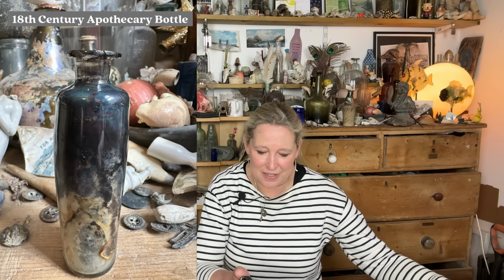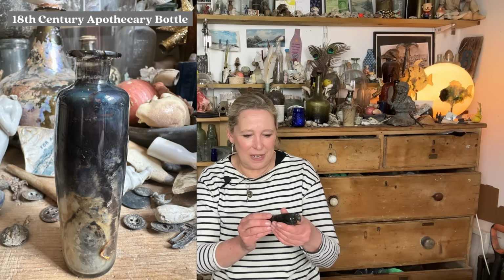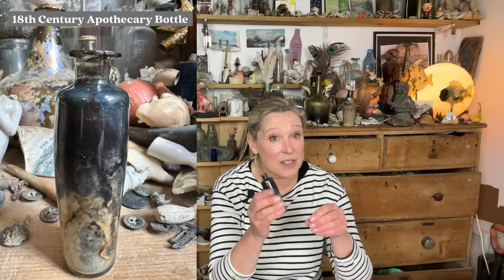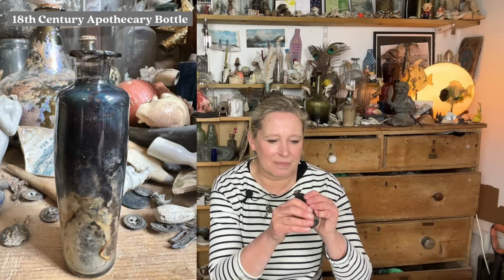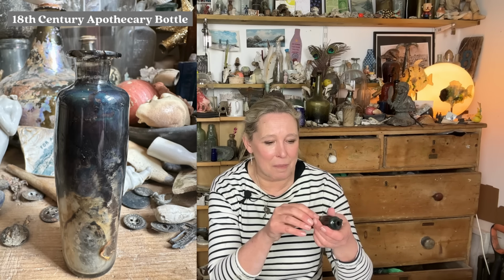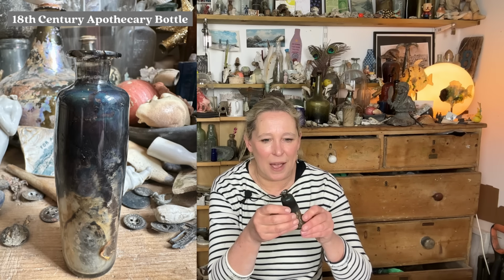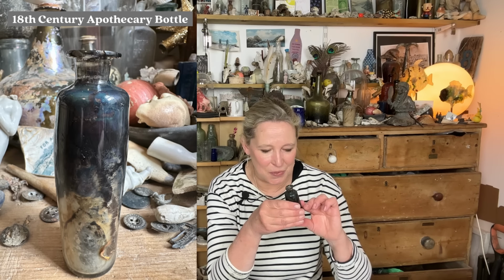My next favourite find has to be this bottle, this apothecary bottle, which, well, an apothecary nowadays would be like a chemist or a pharmacist. And what could have been in this bottle, which dates back to the 1700s? Well, you can only really imagine the types of medicine that might have been in here: pills, ointments, powders, cures for all sorts of things.